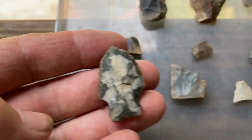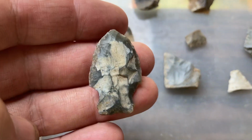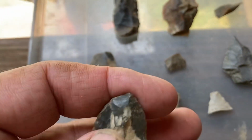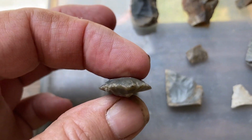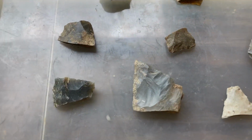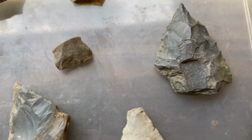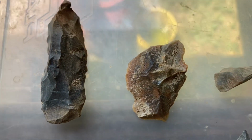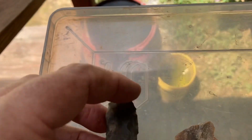This one here, I thought that was cortex on it, but it's not. It's just 2-tone flint there. Pretty nice little point. It's well made. And a couple of pieces, and that's just a little scraper or little tool of some kind.